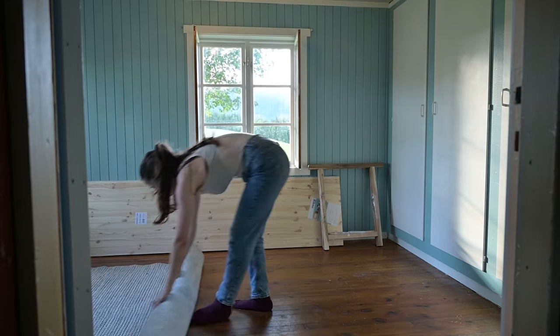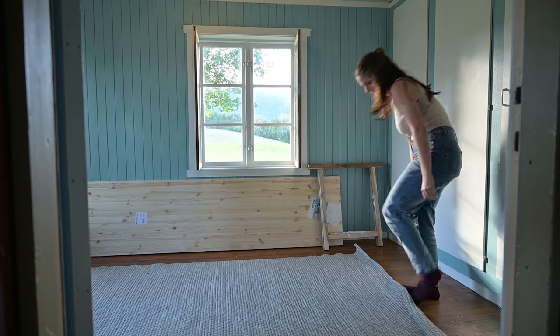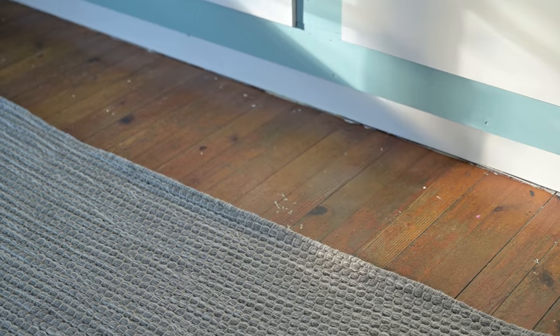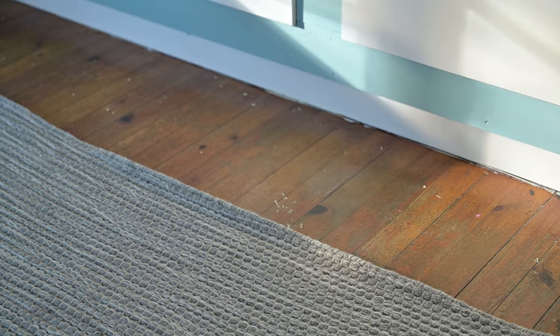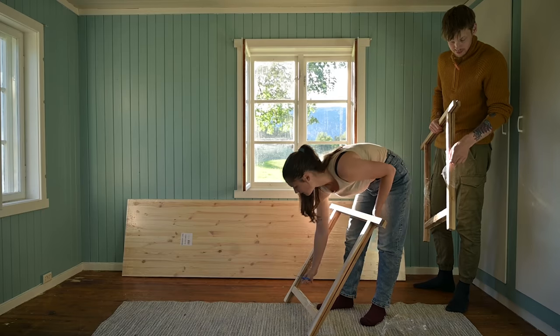Our house owners offered us to buy a carpet that we liked since we were doing so much work on the house, and I chose this one that is 100% wool and I hoped it would be really warm in the winter. Then I got myself this wood board that I turned into a desk.